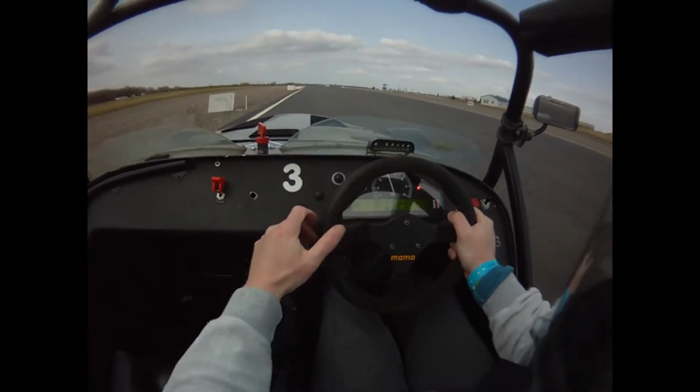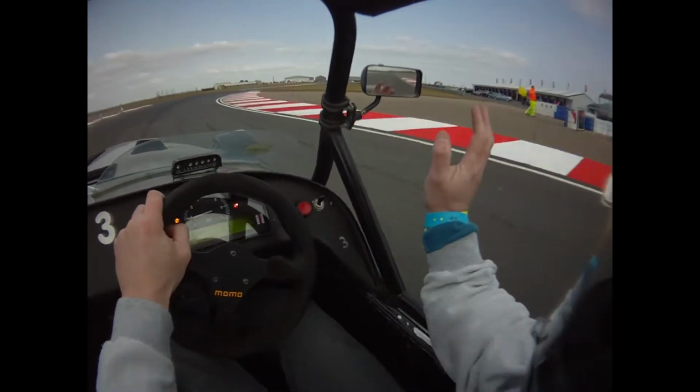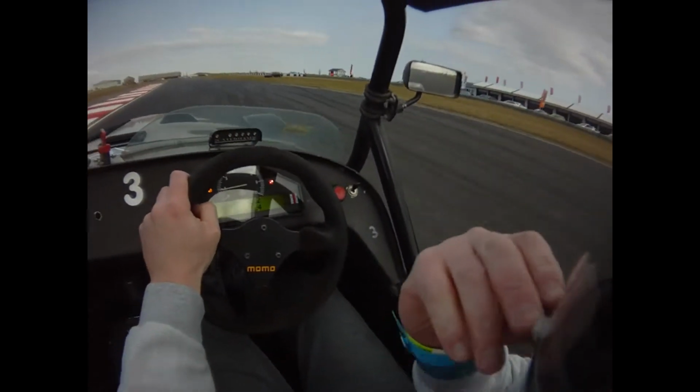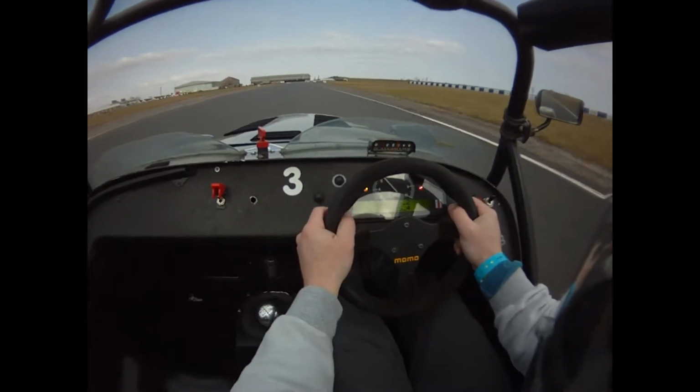Oh, hang on. What's going on here? Slowed down. There's a yellow flag. There's a man waving. Okay. Somebody's off here somewhere. Oh, there he is on the right-hand side. You can't park there, mate. But everybody looks okay, so that's good.